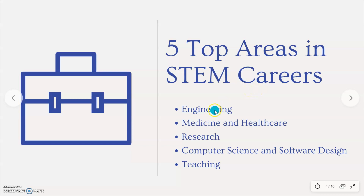And so the first one is engineering. We all know what engineering is: medicine and healthcare, research, computer science and software design, and finally teaching. I know teaching is a STEM career. It can be a STEM career, especially if you're teaching sciences. It's definitely a STEM career. Okay, so let's move on.